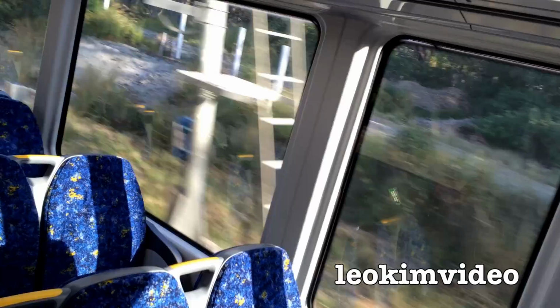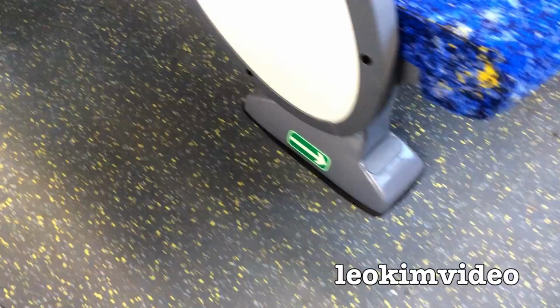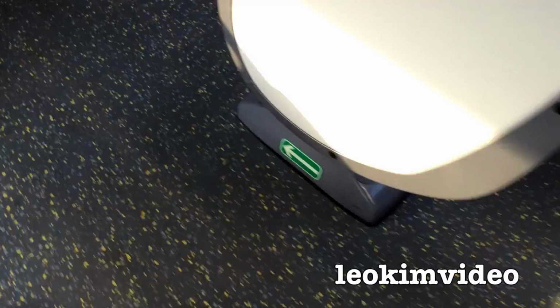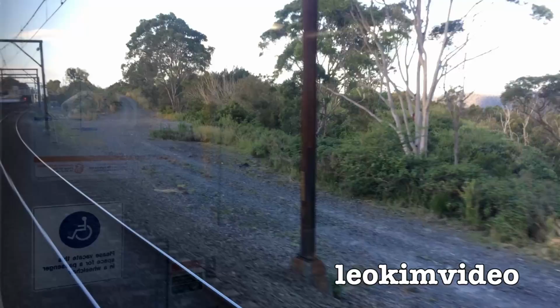In case of emergency, and there'll never be one, you must listen to exactly what I tell you and follow exactly what I ask you to do. There are little arrows along the ground under the seat to help you find an exit. If the train has rolled over in an accident, you will find these arrows on the roof. If someone tries to steal your iPhone while making a video in this train, there are emergency help points so you can speak directly to me. And please, no personal questions.